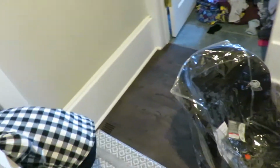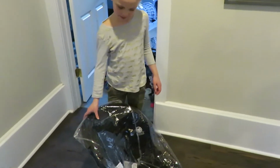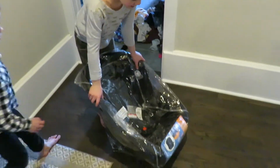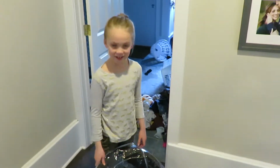All right, so let's go check out some of the things that we need to do, okay? There's Charlie bringing in the car seat. Good job. Whoa. This is a new car seat. Yeah, that's a new car seat, don't we? Yeah, I can easily move. That's for the infant one. And then, open it. Let's see here.